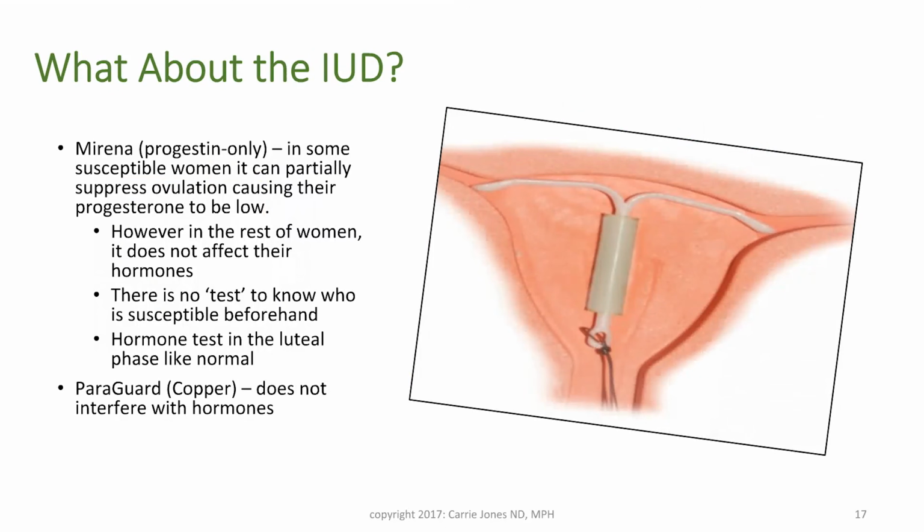So speaking of IUDs, what about the Mirena? The Mirena is the progestin-only IUD, and a lot of people think, oh, it's progestin, it's local, it's just in the uterus, no problem. Well, in fact, that's not true. Some susceptible women find that it can partially or fully suppress their ovulation, and that will render their progesterone low. It doesn't affect the rest of their hormones necessarily. Their testosterone, their cortisol, their DHEA will all be whatever it will be. And unfortunately, there is no test to know ahead of time who is susceptible.